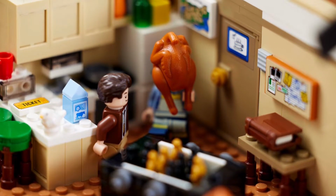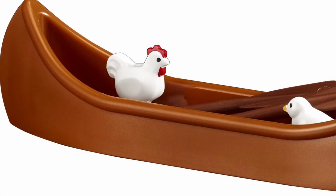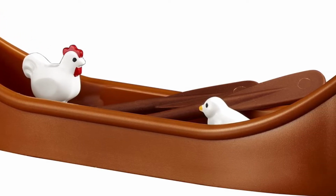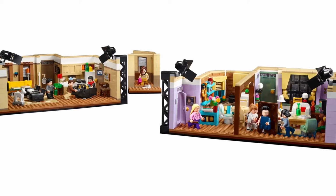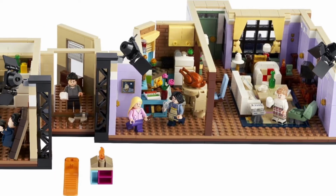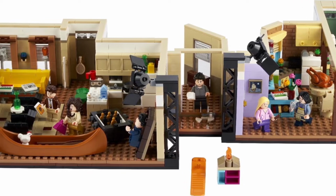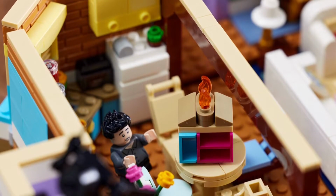And this one, it's kind of a 2-for-1 because you do get both apartments. You get Joey and Chandler's and then Monica and Rachel's apartments, in one set, which is nice because they easily could have been separate sets, and I'm almost surprised that Lego didn't do this. But having them in one, the pricing is kind of expected. Even if they were individual and then you bought both, it would probably be roughly the same price anyway. So yeah, it's nice and convenient to have them both together.